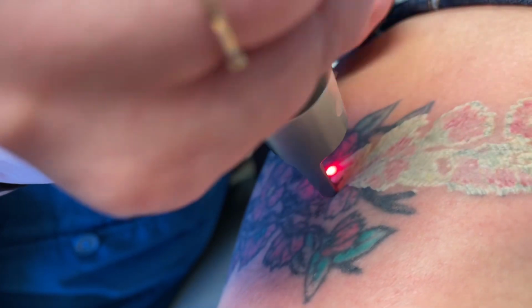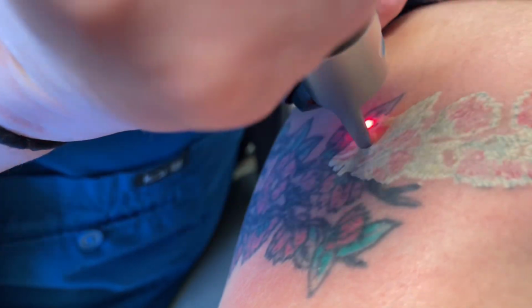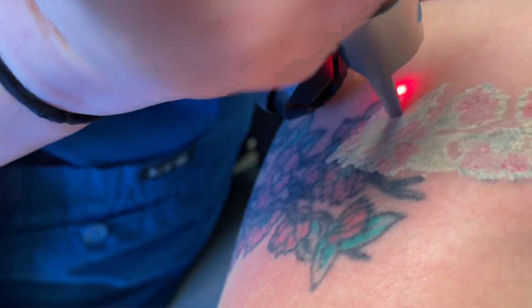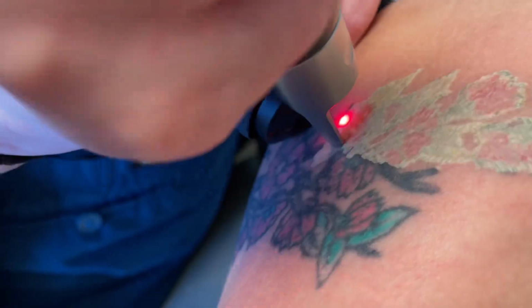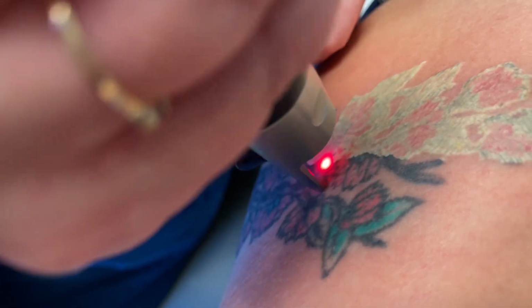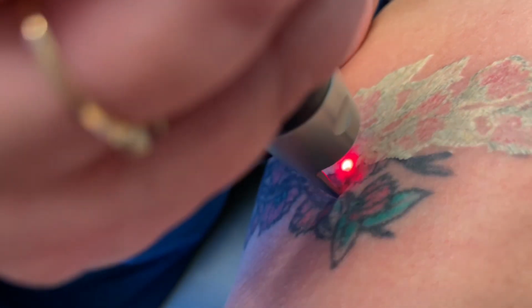It's a cool watch though, honestly. That's really fun to do. How long have you been doing this? 18 years. This is good. If you ever decide to get a tattoo removed and you live in the area, she's the girl to go to. She's amazing, and sweet. What else do you do here? I do all the laser treatments.